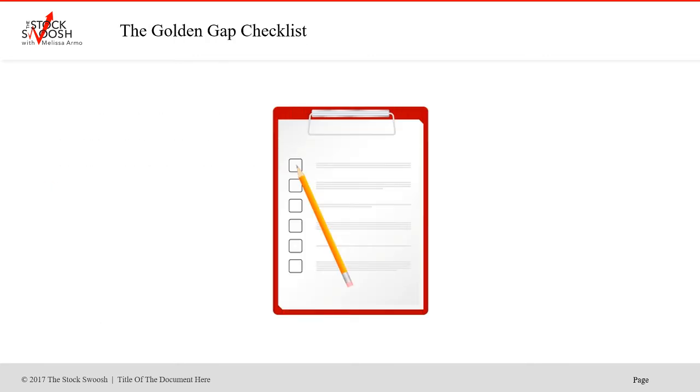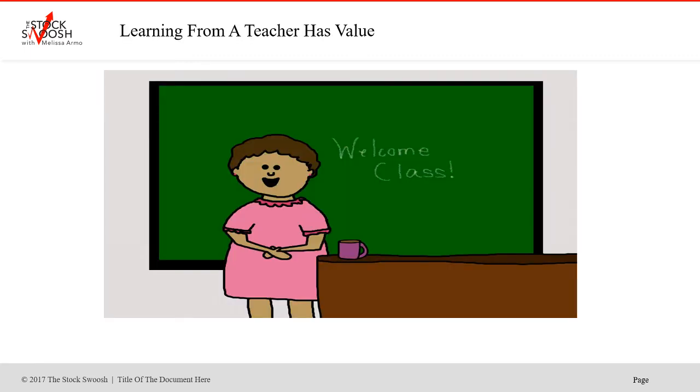So how do I determine what to do in the morning or which direction to trade the gap? I have a checklist. It's called the Golden Gap, and that's what you learn in my system. That's the 26 points. It's the Golden Gap checklist. You learn it and you do it. I teach my class once a month. People come to me and say, I want to learn what you do. And then I teach them in the class and they pay me for my time and the information.